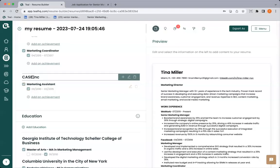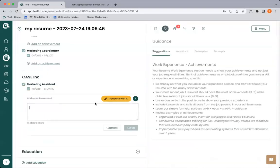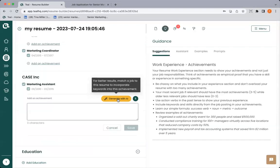Now, other ways you can make an achievement. So here's one where I don't have any. This was a marketing assistant. You can leverage AI. Everything I'm showing you in the tool right now is free. We are very much using the Teal free platform right now. I'll eventually upgrade this account so you can see some of the things you can do with Teal Plus. But what the AI does, we're really trying to make it sort of one click easy. You can also use something like ChatGPT and just paste these in if you want a little more control.